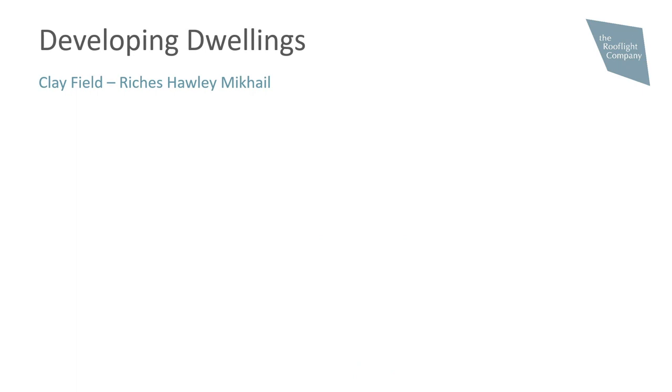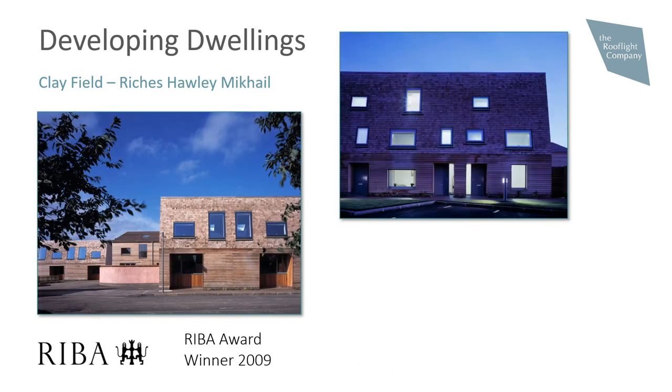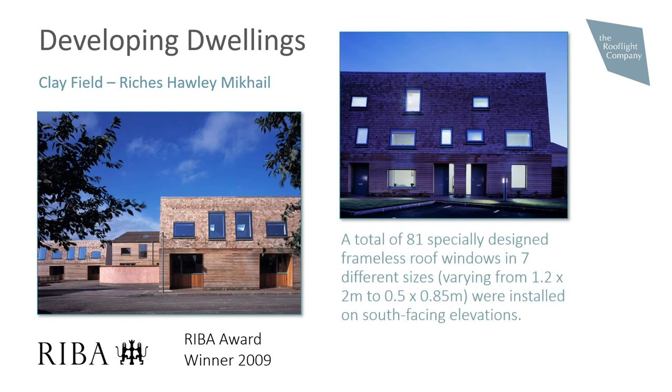The Clay Field project focused on the development of 26 affordable dwellings. The aim of the project was to create a contemporary design with low energy use, incorporating innovative local materials such as hempcrete, lime mixed with the hemp associated with the region's agriculture. The houses were laid out to exploit the area's fabled landscape and low-angled winter sun, and are all south-facing.